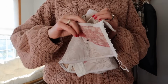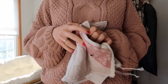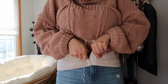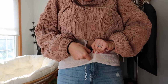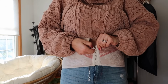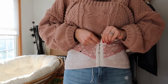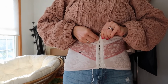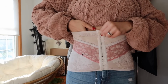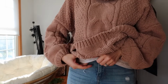So this corset holster does have a trigger guard in it. It's right here. So your trigger is protected. Sometimes I will wear it outside my pants. I think because the sweater is not super long, I'll have to tuck the corset into my pants, which is fine. And then I always turn it a little off center just to hide the grip of my gun. But I'll show you both ways under the sweater. Oh, let's tuck that in.